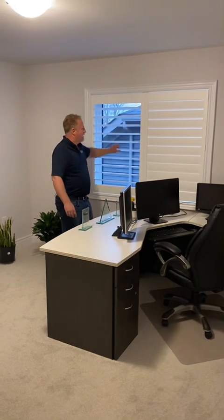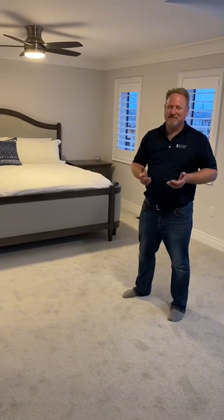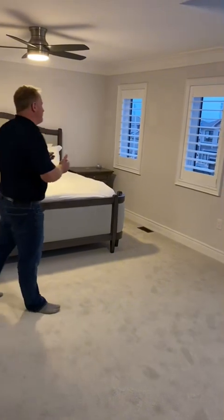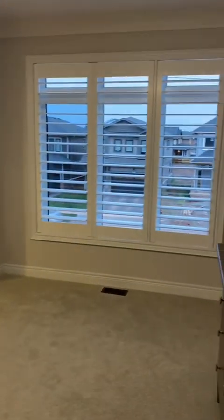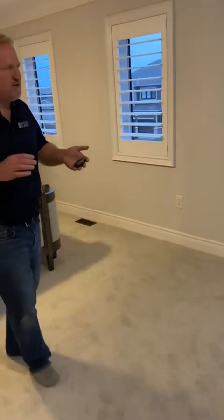So now we're going to go to the real showpiece, which is the master bedroom. Hey guys, we're up here in the master bedroom, and check it out. It's absolutely beautiful. Again, we put in shutters. These are all motorized. I did want to show you one feature on the remote, in that you don't have to just close or open the shutters. You can adjust them to different levels.